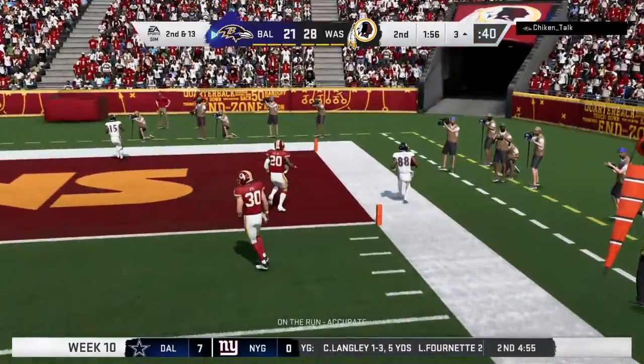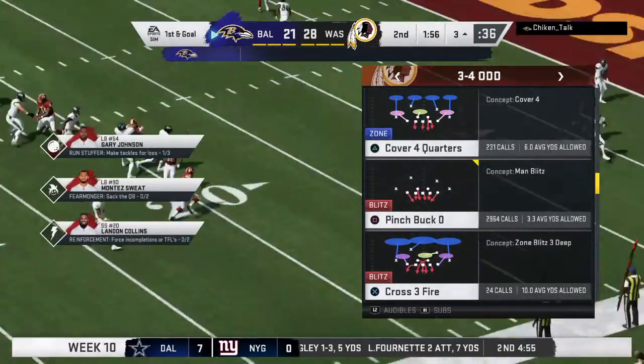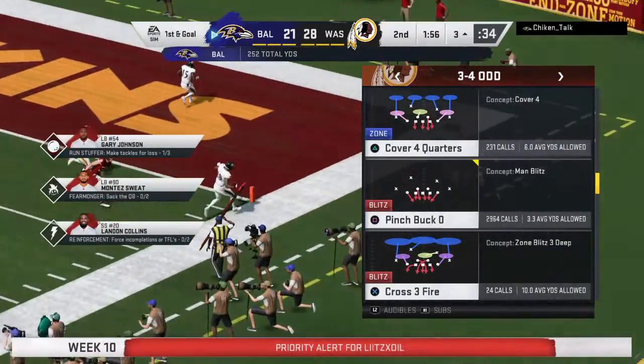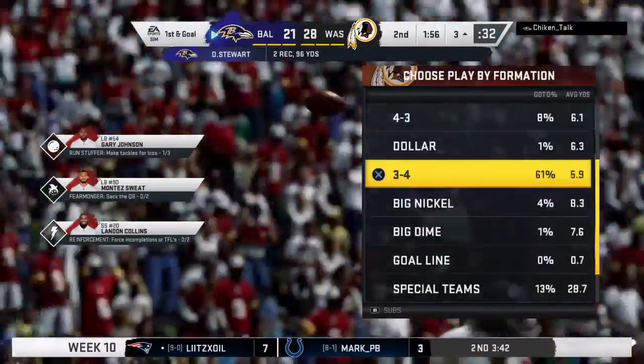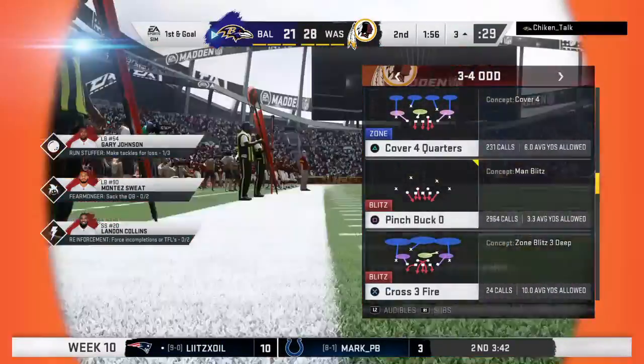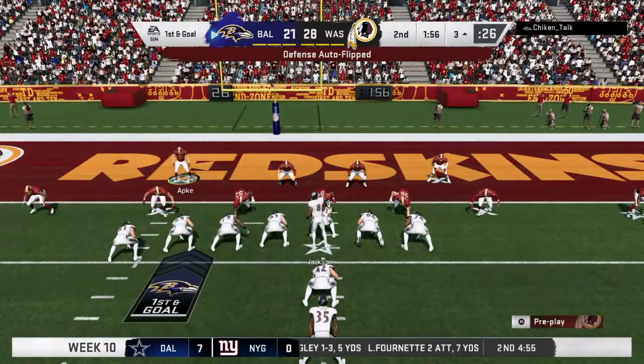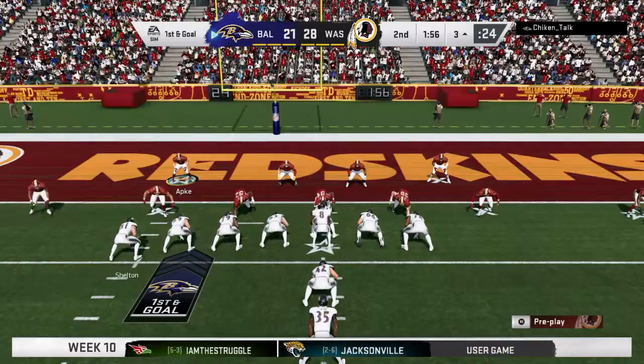That's taken in by Stewart. And out of bounds all the way down at the 3. It's a really nice 15-yard pickup, and now it's 1st and goal. A chance now to get even before the break as they come up 1st and goal.